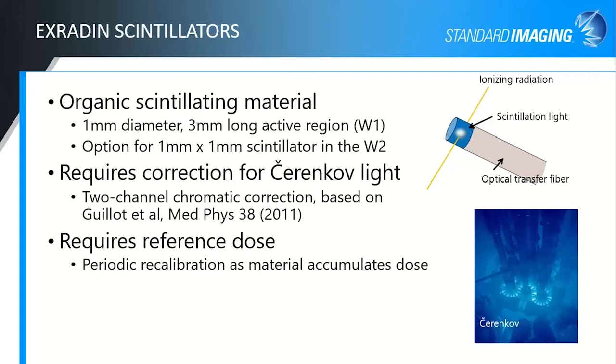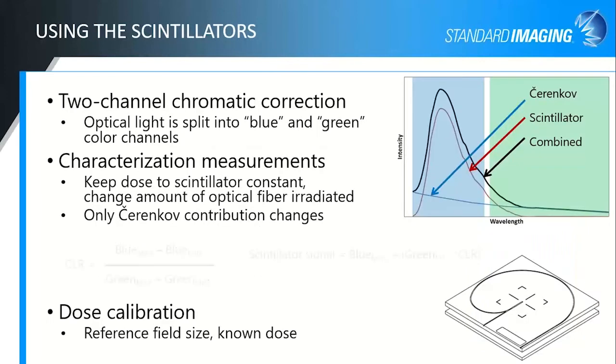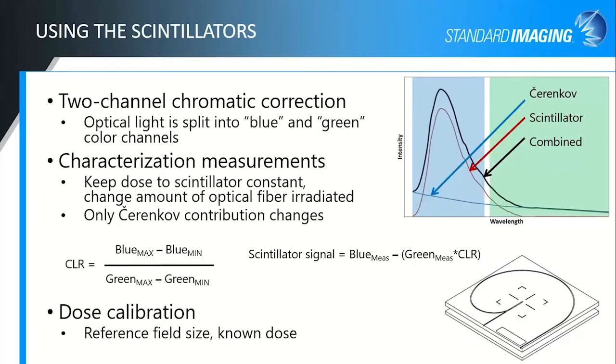If you want to have your output in terms of dose, you would give it a reference dose and you can tie the output then to dose, but it needs a periodic recalibration as it accumulates dose. We see about a 2% degradation in signal for every kilogray or so, and therefore it does require that recharacterization, recalibration over time. That 2-channel chromatic method I mentioned is kind of graphically shown here.